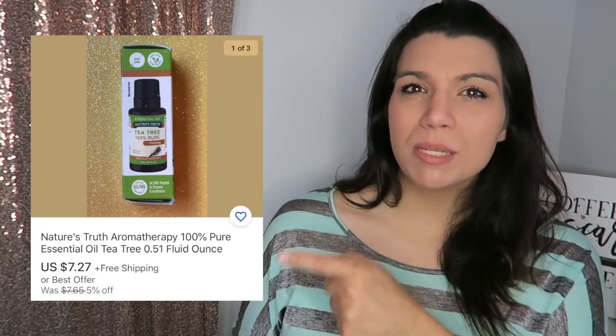But I was really surprised at this one, especially when it went the entire summer without selling, because I know my mother-in-law uses tea tree oil to try to keep ticks and chiggers away when she's working in the garden. I was really surprised that tea tree oil didn't sell very quickly and hasn't sold at all. It's just sitting there waiting to sell.